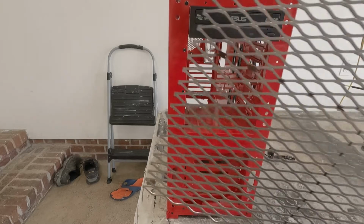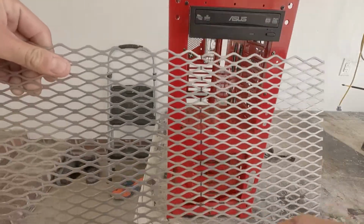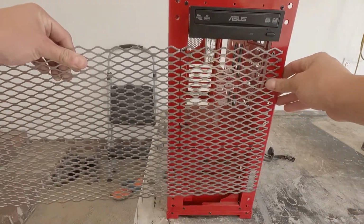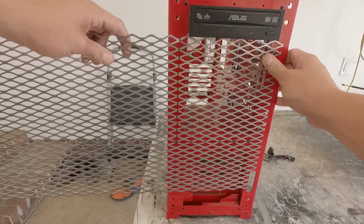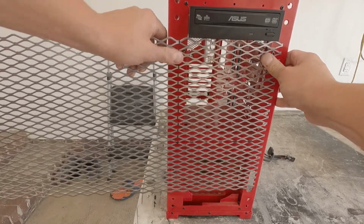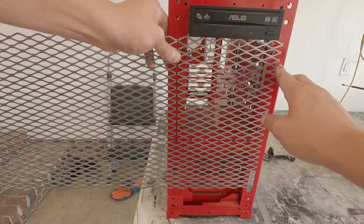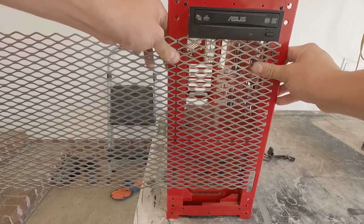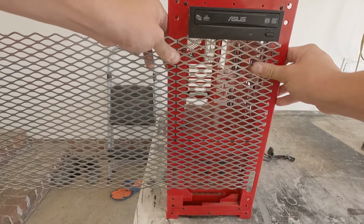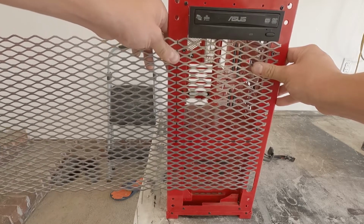So I had this lying around, and this is just kind of a mesh grate. And what I'm thinking is, and I went ahead and marked it, we're going to go right over here. And you can see these holes, well, the little rivets right about over here, here, and here. That's going to be my good reference. And if I cut it right over there, I think we should be able to use some self-tapping metal screws, and that will hold this in place.